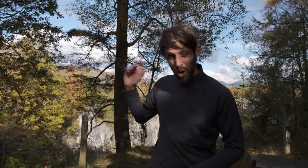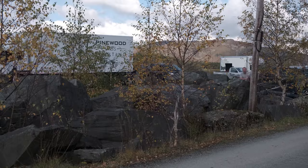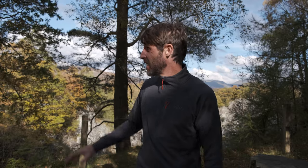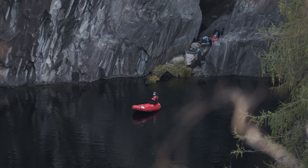So guys, I've had my plans completely scuppered actually. You might just be able to hear in the background some talking, cars and all sorts going on. Well, down here at the quarry, right now they're filming something. So there's a whole movie set here. There's rigging, there's buses, there's all sorts going on.